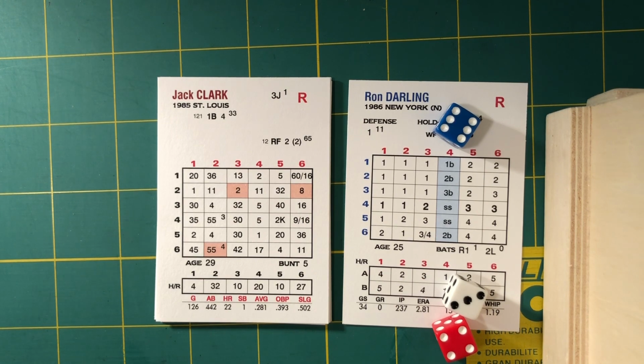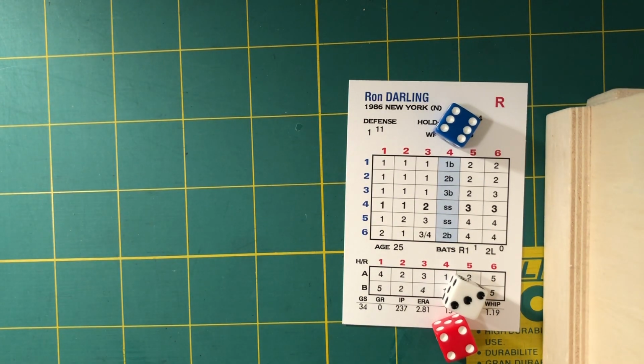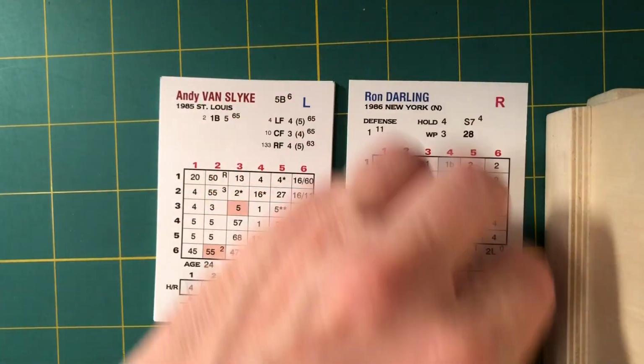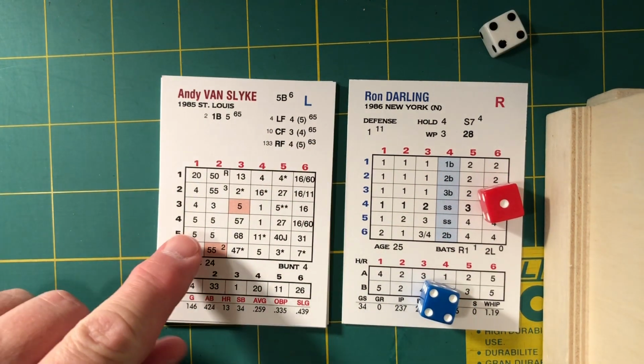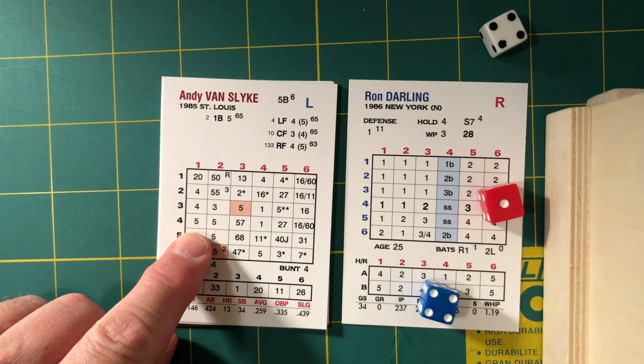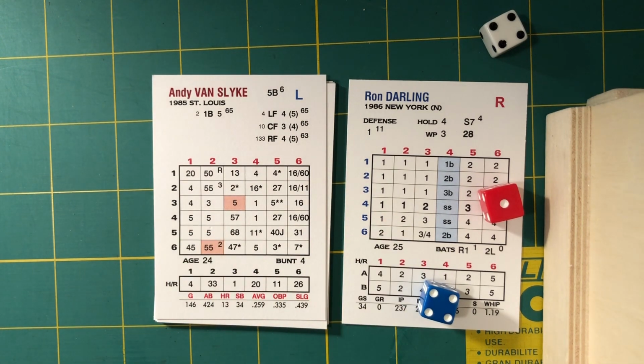And there's 2 outs in the bottom of the first now. Coleman gets to third. Clark is safe at first. First and third, 2 outs for Van Slyke. Darling, the stretch one more time. The pitch. So 1-4, that's a 5. On Van Slyke's card, and a 4 makes 6. And that's strike 3 swinging on a Darling bender.